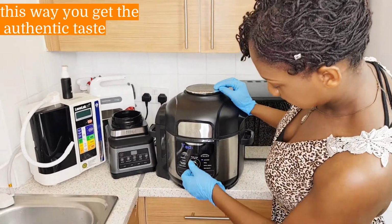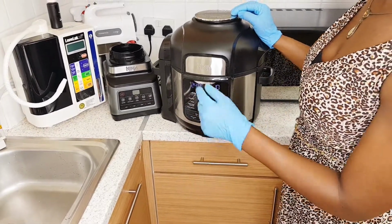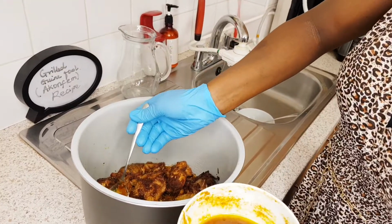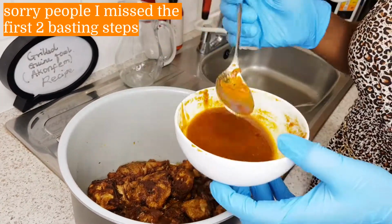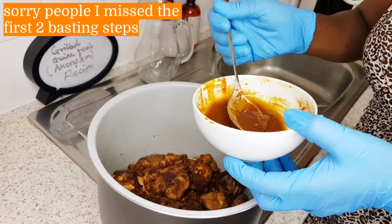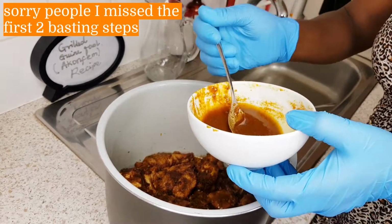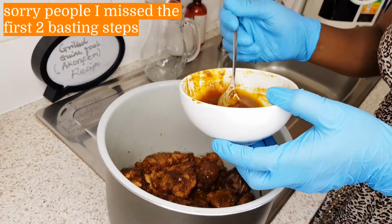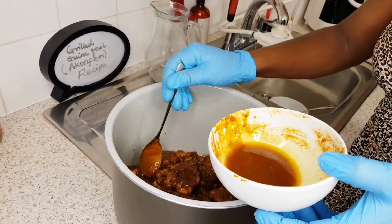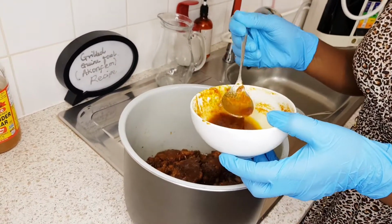So I just get it on the grill, and this is 10 minutes. After 10 minutes, I will turn and baste it. I'm basting it for the 3rd time, so you can imagine. This is what the kebab sellers do. If you've been to Ghana before and you see the kebab stands, they are constantly basting it, so it soaks in the powder. And with the kebab powder, if you're allergic to peanuts, please don't get it because it's mainly peanuts, if you've got a nut allergy.